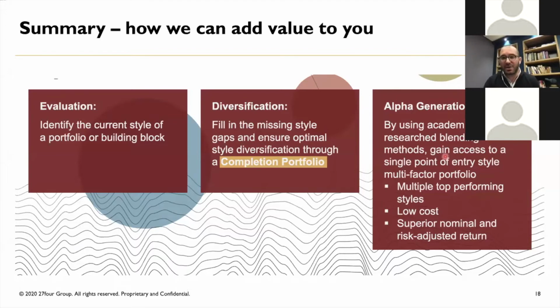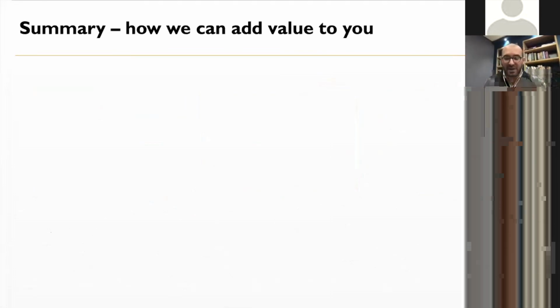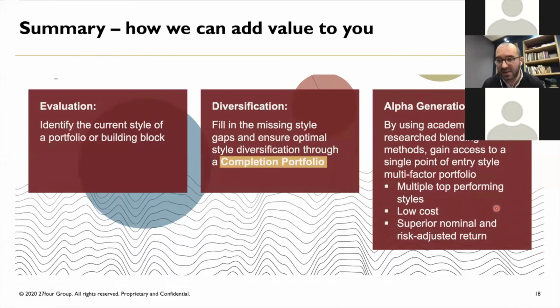Then the next thing is alpha generation. What we can do is we can use the academically researched blending methods. So we use a multitude of blending methods as well as other techniques to obviously pick the right styles. And we can provide a single access point to a multi-factor style portfolio that can offer diversification, but it probably would be more risky because we look at alpha generation. The important thing is that with these two, you can get a portfolio that is more style cognizant. You're not taking as much style risk. It's incredibly low cost. And what it should do always is provide some form of superior nominal return and should definitely lower risk. And that is pretty much it for me.